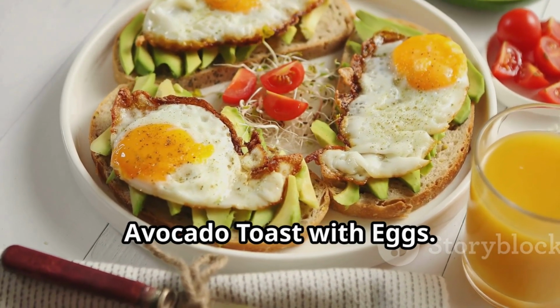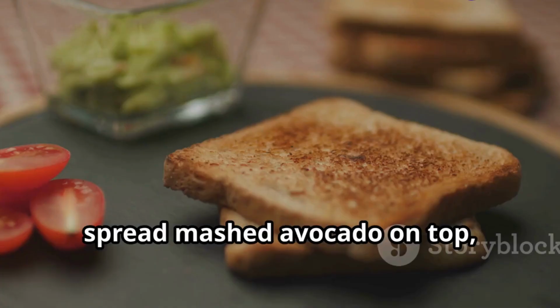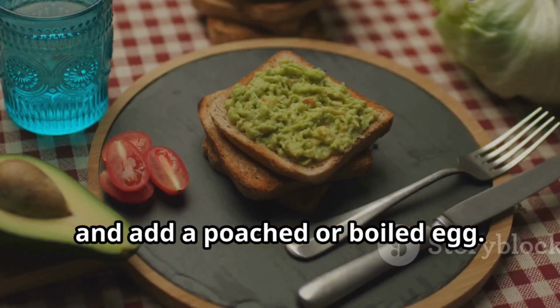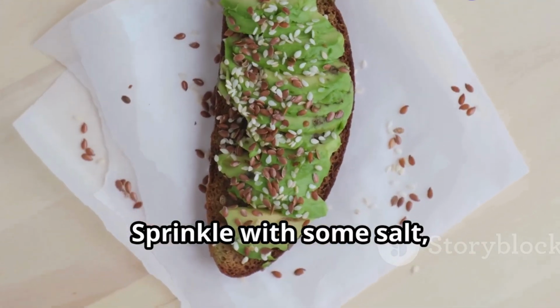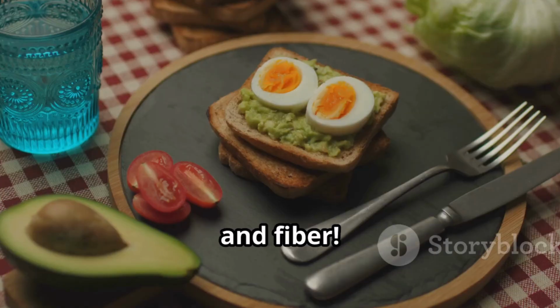Next up, avocado toast with eggs. Toast a slice of whole grain bread, spread mashed avocado on top, and add a poached or boiled egg. Sprinkle with some salt, pepper, and chili flakes. This combo is rich in protein, healthy fats, and fiber.